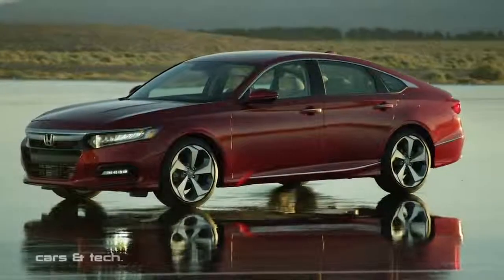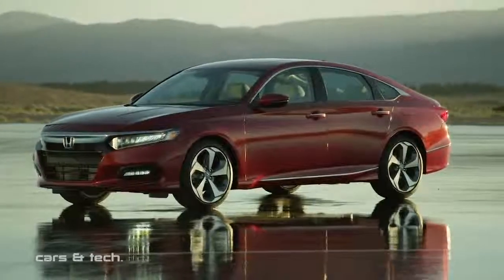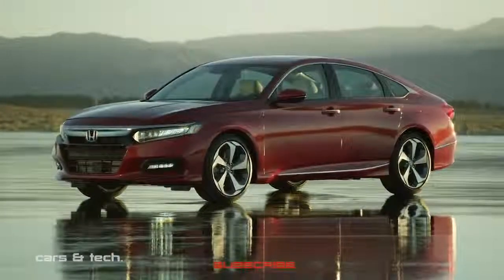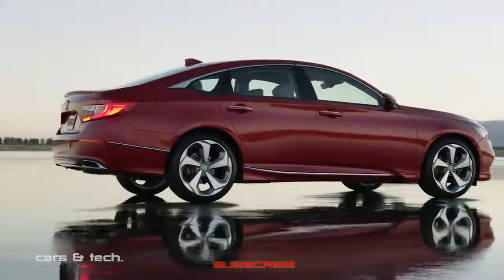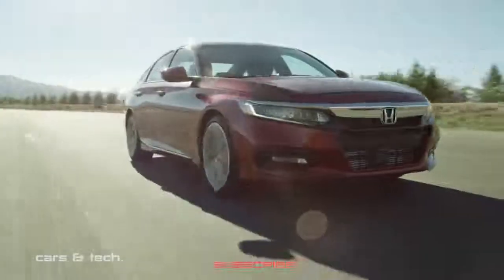It starts with the fundamentals, where our designers and engineers really reimagined the overall proportions of Accord, making it lower, wider, and more than a 2-inch longer wheelbase and shortened overall length. This provides a stronger stance and contributes to even more dynamic handling.